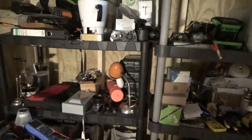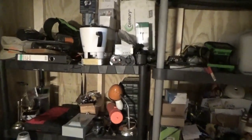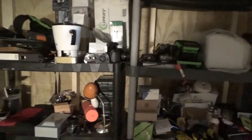I've got a long way to go yet. I've still got a lot of boxes here to clean out. But I'll get it. I'll keep working at it. There's stuff that doesn't even belong here. The coffee brewer doesn't even belong in here. I'll keep plugging away at it. I'll get it.